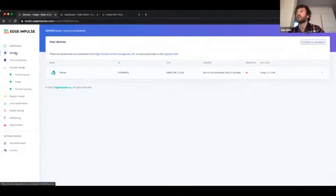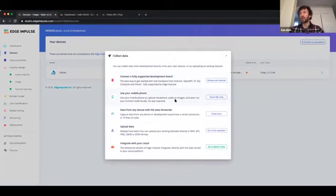Here, if I go to devices, you can see I've connected the one Himax board a bit earlier today. And as I was saying just before, you've got different ways to capture data. If you have an existing data set, you can import it directly to your project. You can connect a device directly to your project. And we've also got other very cool ways, such as using your mobile phone, where you can scan a QR code.